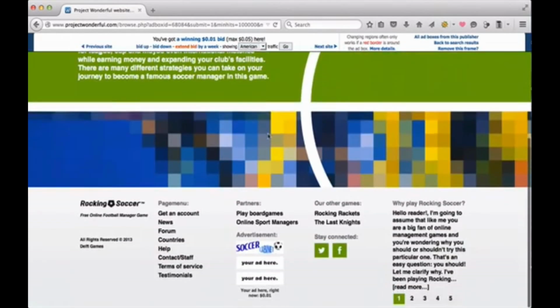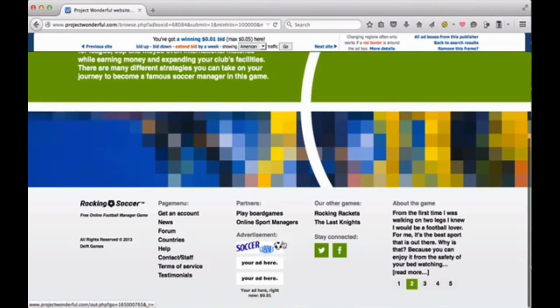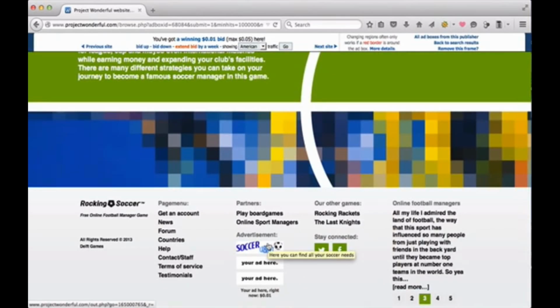So when people click here, look, this is where my ad is. See, it says your ad can be here, your ad here. So soccercabinet.com, that's a website I just hurried up and created just to test this out, really. So I'm going to keep you guys updated, but I think this is very powerful.